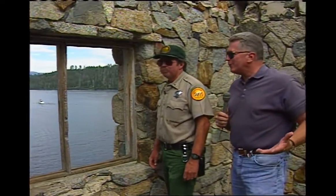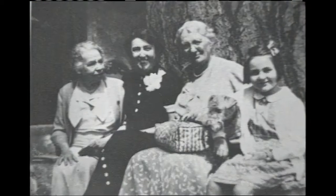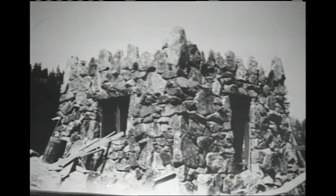Do you think they ever spent the night out here? Any of her nieces or nephews or grandchildren? I would, just knowing that, talking to people today, I think people are always kind of the same. And I know people now might like to stay out here if they could. And I'm sure that some of her guests probably spent the night out on this island.